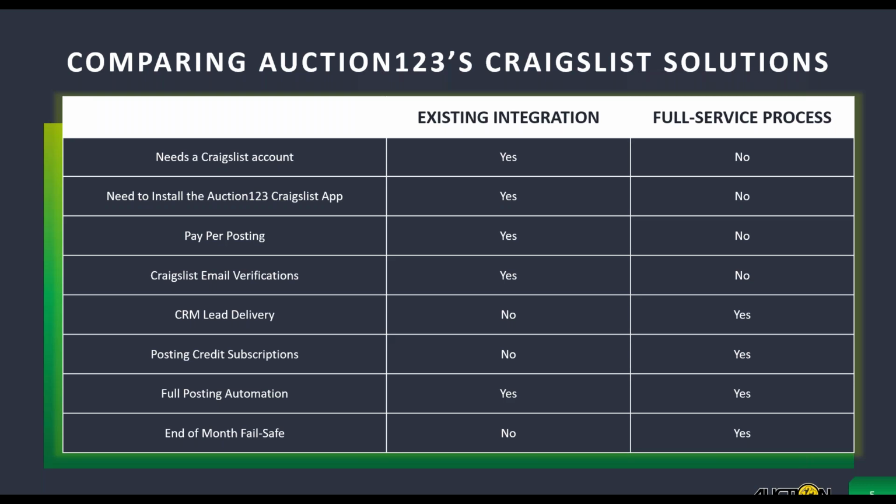When signing up, the dealer would just let our team know how many posting credits they want each month. And then during the setup of our automated listing and management processes, we would set the system to do maybe end-of-month export processes just to help ensure that if you had any remaining posting credits, they're going to be used up that month on the type of postings you want, which are going to drive more business to your dealership.